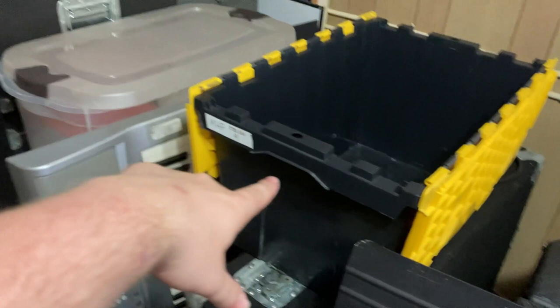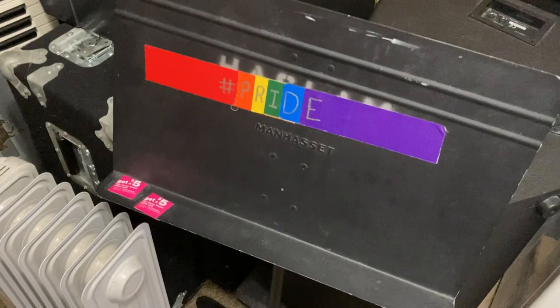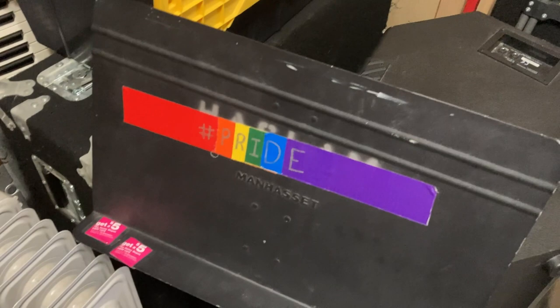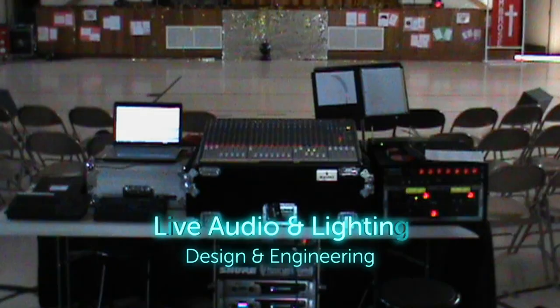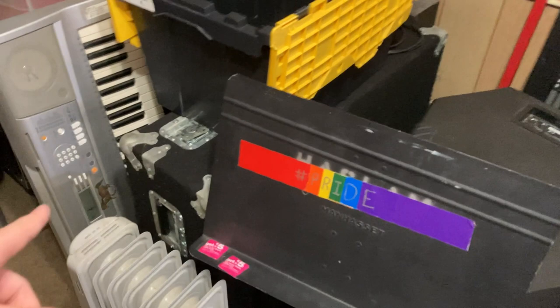Anyway, here's our job box for extra smaller jobs we do. We can just throw things in here rather than taking a giant case full of cables. We have a music stand with, of course, some pride on it, because that's what I like looking at when I'm reading music. Here is our giant case for our Mackie Onyx 24x4 mixer, which is for huge audio productions when we're trying to do audio for a concert or a band. That's our mixer of choice to do that with.